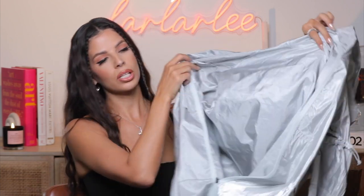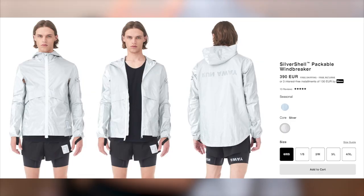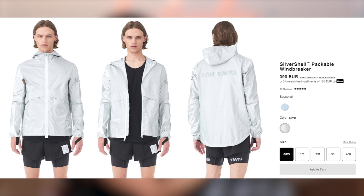Okay, this brand Satisfy, it looks like they sell windbreakers. Oh, I found the exact one. Boom shakalaka. It says 390 euros, which I think translates to $470. So it looks like I got this one for about $70 cheaper than what it would normally cost. I'll put that little screenshot on the screen so you can see their website and kind of their vibe. The jacket has a ton of detail to it.